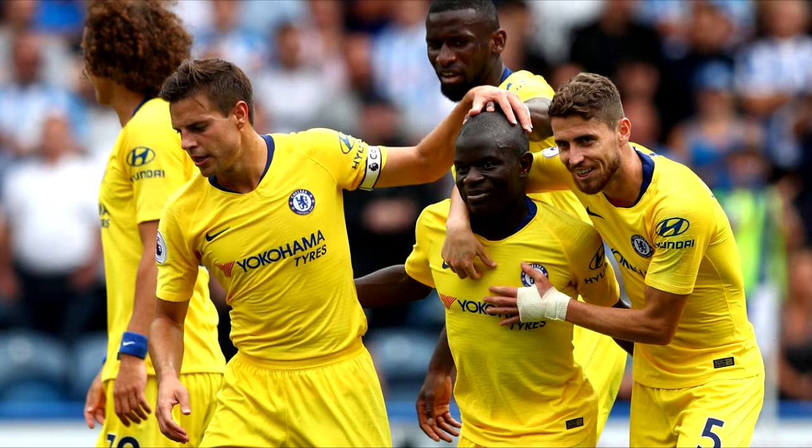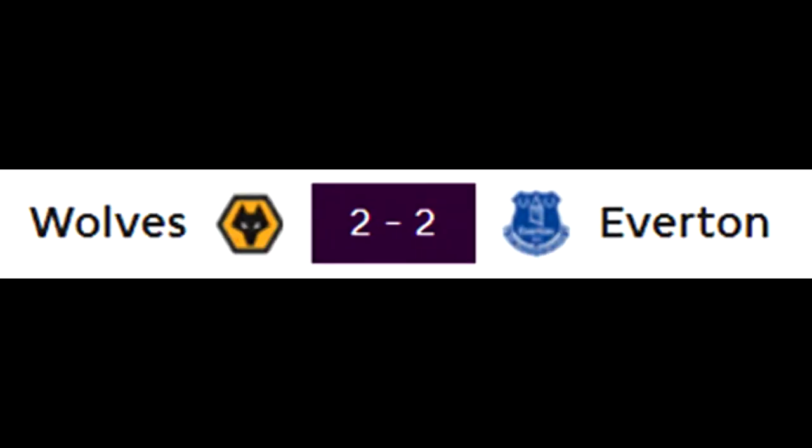Speaking of debuts, it was a dream start for Jorginho with him calmly slotting home the penalty. Chelsea started without Hazard, which could have raised some concerns, but it looked like they didn't need him. But even when he did come on, he was the best player on the pitch, despite only being on for about 20 minutes. Huddersfield were never really in it as Chelsea got their season off to the perfect start. And we move on to Wolves versus Everton.